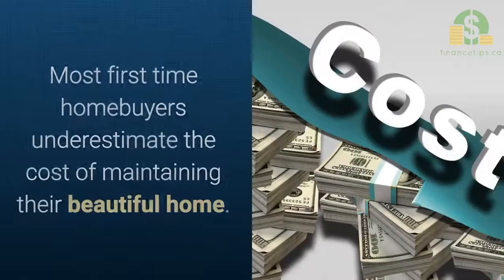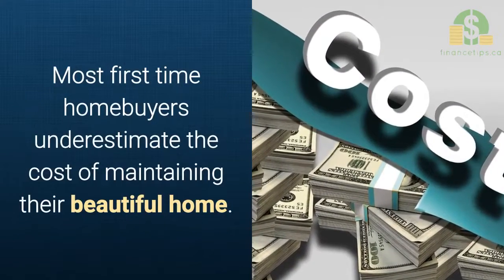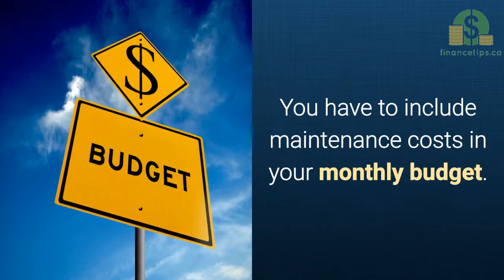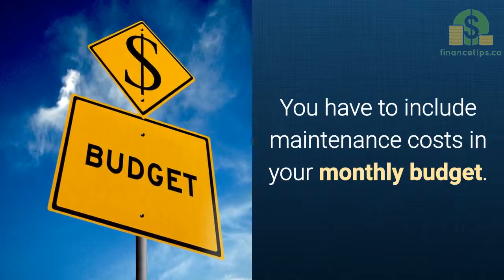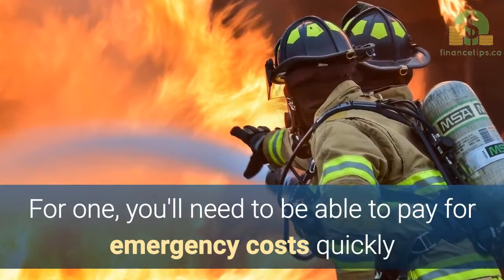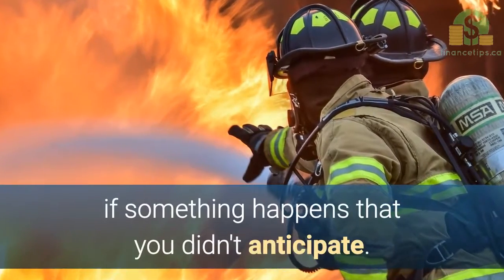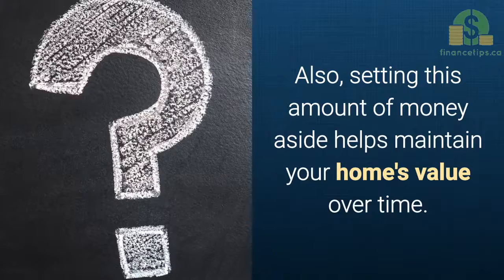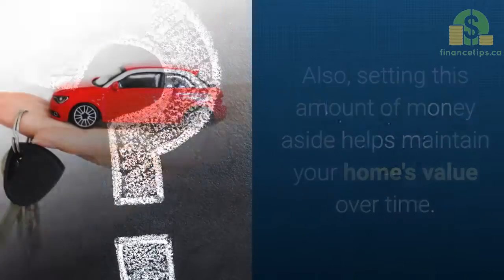Maintenance fees. Most first-time homebuyers underestimate the cost of maintaining their beautiful home. You have to include maintenance costs in your monthly budget. For one, you'll need to be able to pay for emergency costs quickly if something happens that you didn't anticipate. Also, setting this amount of money aside helps maintain your home's value over time.